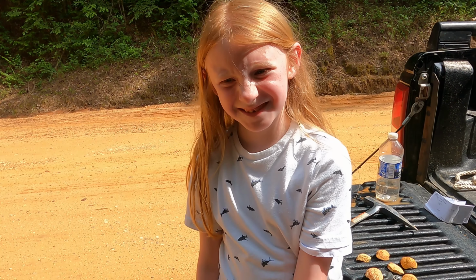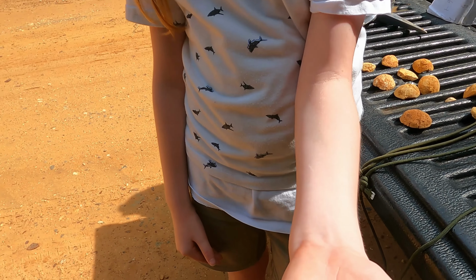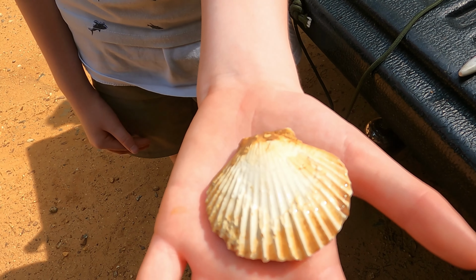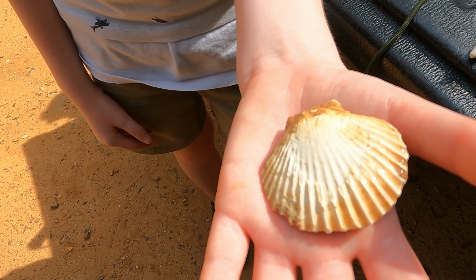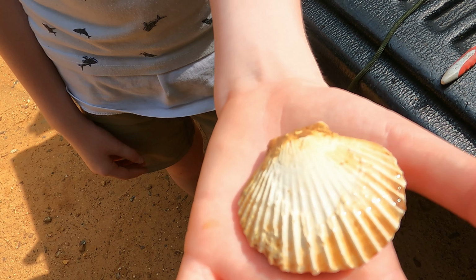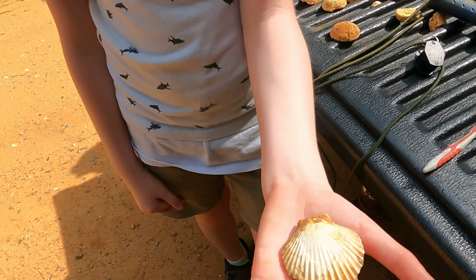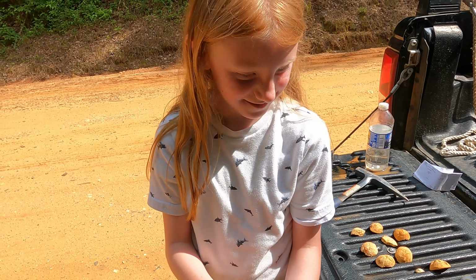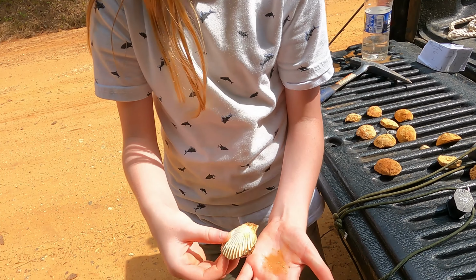Folks, Miss Olivia has found a perfect Oligocene scallop. It's one of the Clammus species. That is perfect, Olivia. It is absolutely perfect. Are you proud? Yes. Cool beans. That's a good find, babe. That's a really good one.